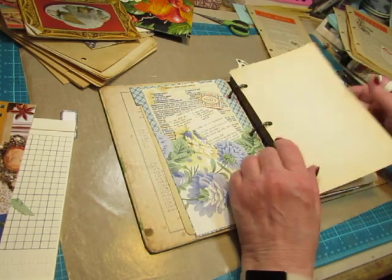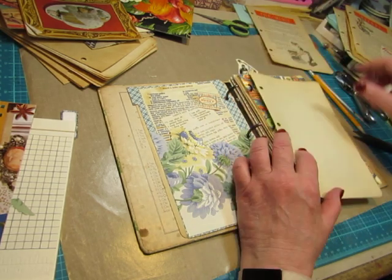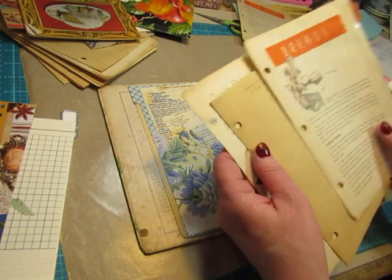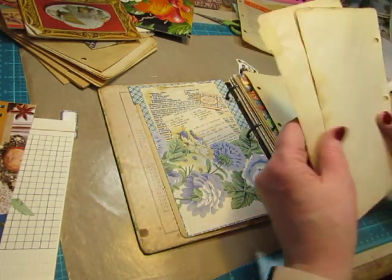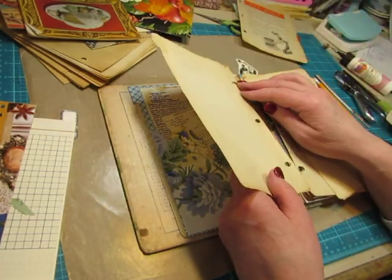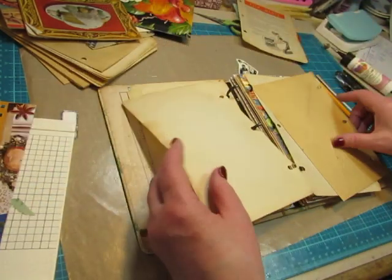But I don't think this plain page is supposed to be here. Oh, yes it is, because, no. Yes, because I took these pages out. Yeah. These are supposed to be in here. Don't know why they got removed. I'll reinforce all of the holes somehow, probably in different ways. That one is torn through.